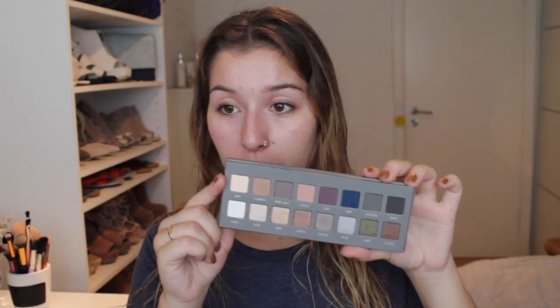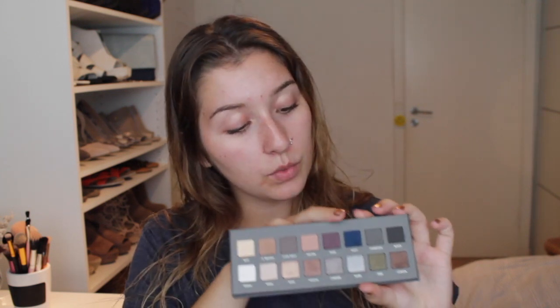The other one that I got is the Lorac Pro 2. I bet you've seen this also, and I just had to buy it again. It was just talking to me. The one shade that really drew me in was this navy one that's right here. I'm gonna do this silver one here and the cool gray. All super gorgeous, so pigmented, I love it, I love it, I love it. That was the last thing that I got, makeup wise.